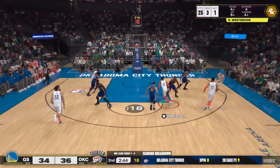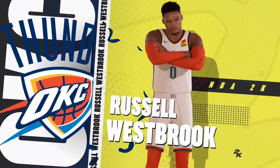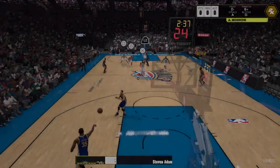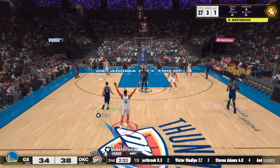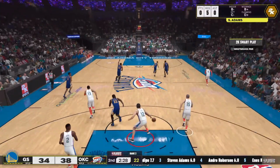Hey, I know analytics shuns the mid-range game, but I tell you what, these guys have the shooters that can knock them down, and they're making it pay tonight. As hot as he's been this quarter, the game plan is simple, folks. Get him the ball and get out of the way. Curry outside. And the rebound goes to the Thunder.